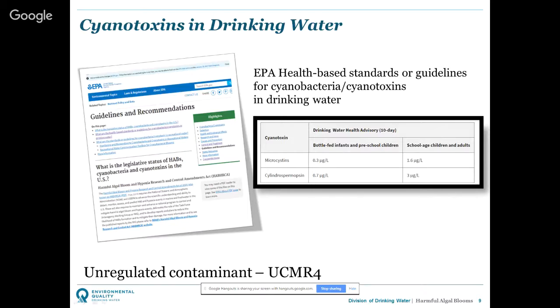UCMR4: there are water systems in Utah right now that are currently required to monitor for cyanotoxins in drinking water under the UCMR4 EPA rule. That's the unregulated contaminants that the EPA puts out every 5 or 6 years, potential contaminants that might have regulation in the future, and they do a subset of monitoring prior to that regulation being established.